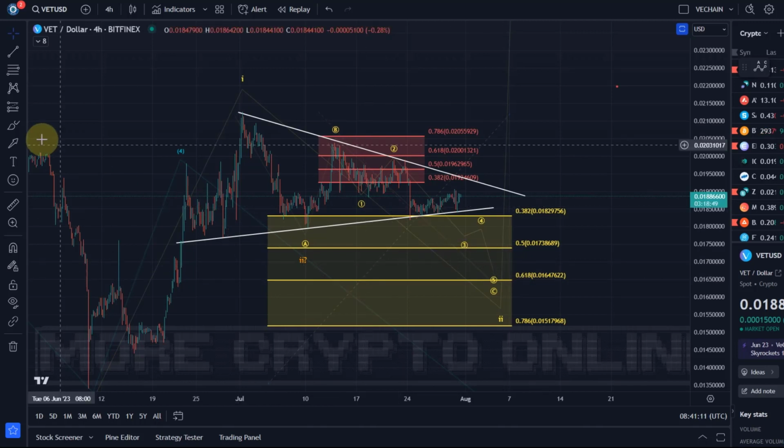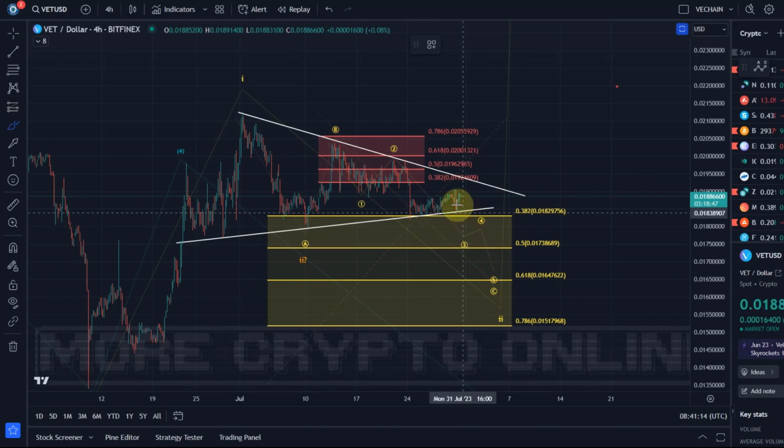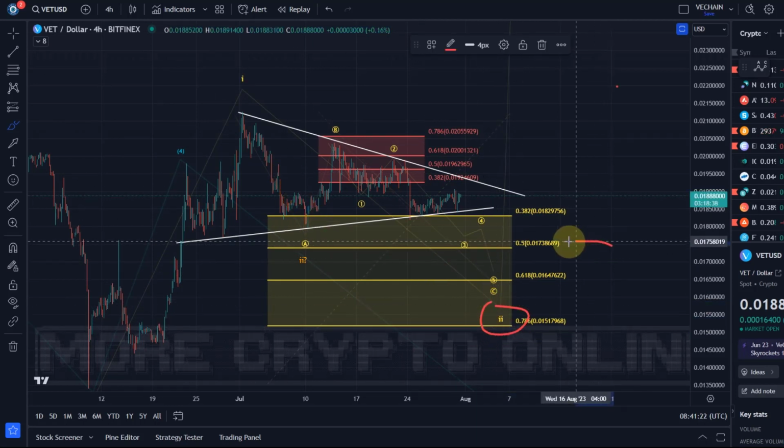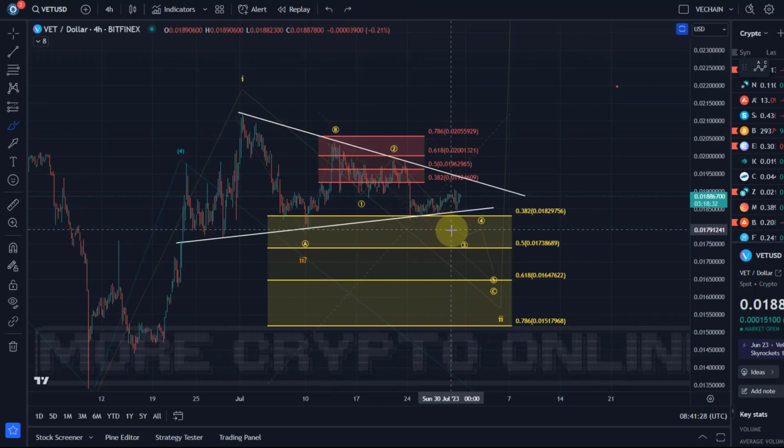Now we have a few signs, however, that tell us that we should still get a deeper retest of the lower fib levels. First of all, in a wave 2 generally, the 50% retracement level is typically the one that we want to be tested, at least. So that hasn't happened yet. That is the point for the camp of people who think that we should get another low here.